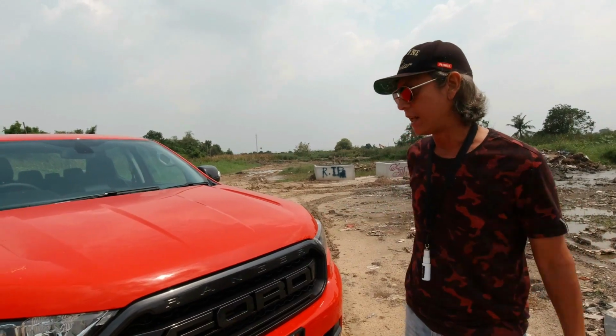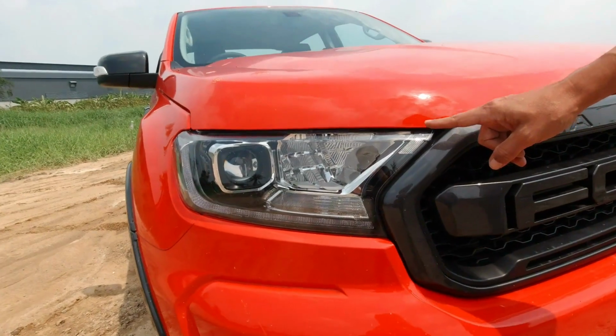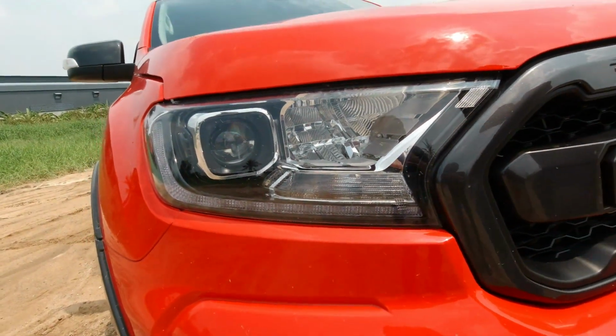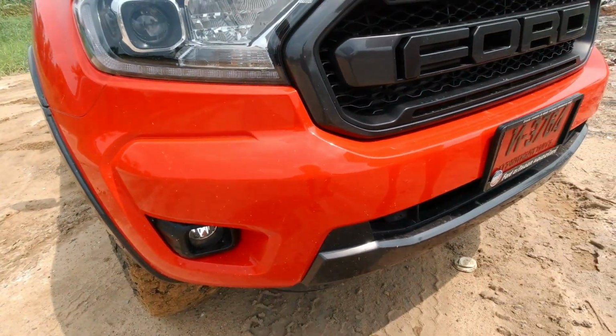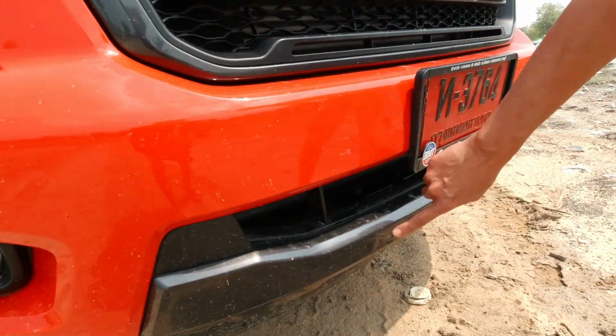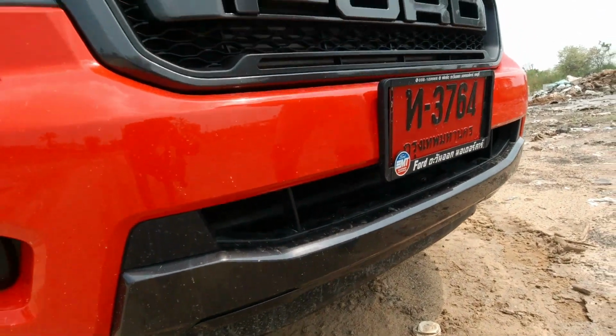So that's really nice. The headlight is LED. You can see the squarish design. These are new lights, and you also get fog lamps on the left and right side, as well as the gray trim all around the car. Also down here, the front bumper is also in gray.